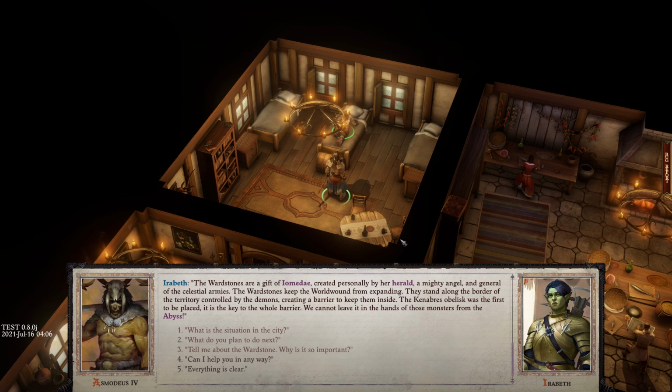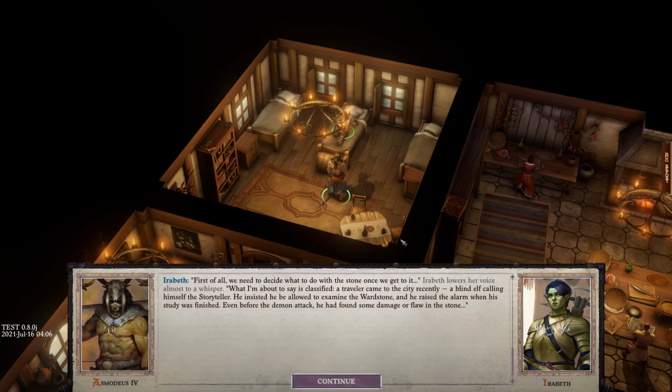Can I help in any way? The ward. First of all, we need to decide what to do with the stone once we get it. What I'm about to say is classified. A traveler came to the city recently, a blind elf calling himself the Storyteller. He insisted he be allowed to examine the ward stone, and he raised the alarm when his study was finished.